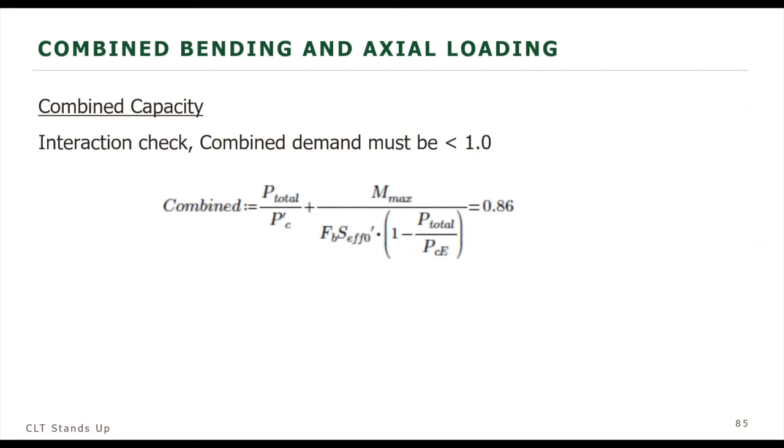So we've shown that the capacity is sufficient in both the axial and bending directions in terms of the individual demand, but we do have to do an interaction check, a combined demand check that compares the capacity in both bending and compression at the same time. So using the combined interaction check, we see that the ratio of these two elements needs to be less than 1.0. So using our handy dandy MathCAD calculation, we see that our combined value is equal to 0.86. So we have met that requirement. It's less than 1.0, I'm sorry.